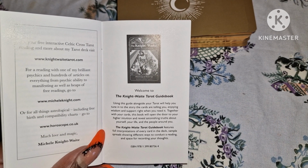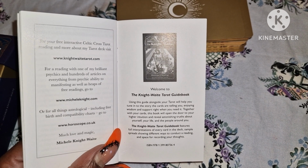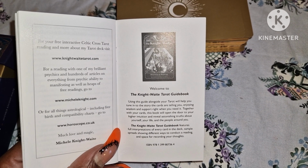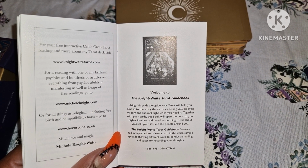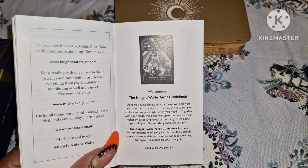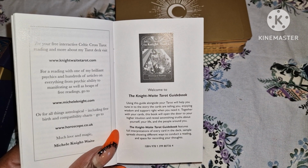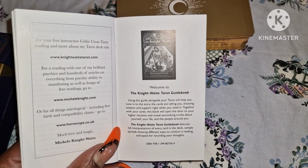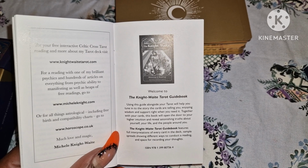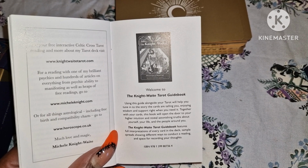So it says, welcome to the Knight-Waite Tarot Guidebook. Using this guide alongside your tarot will help you tune into the story the cards are telling you, enjoying wisdom and support right when you need it. Together with your cards, this book will open the door to your higher intuition and reveal astonishing truths about yourself, your life, and the people around you. The Knight-Waite Tarot Guidebook features full interpretations of every card in the deck, sample spreads showing different ways to conduct a reading, and a space for recording your thoughts.